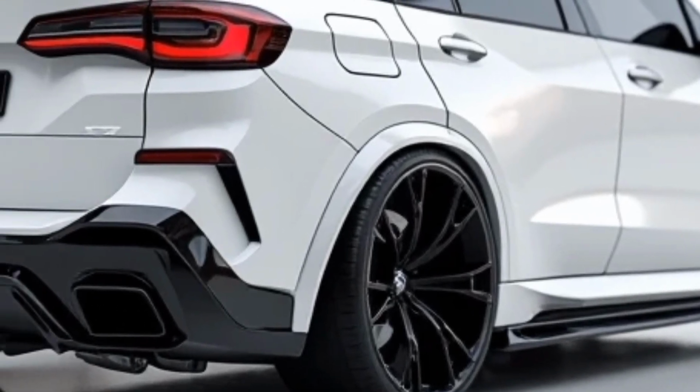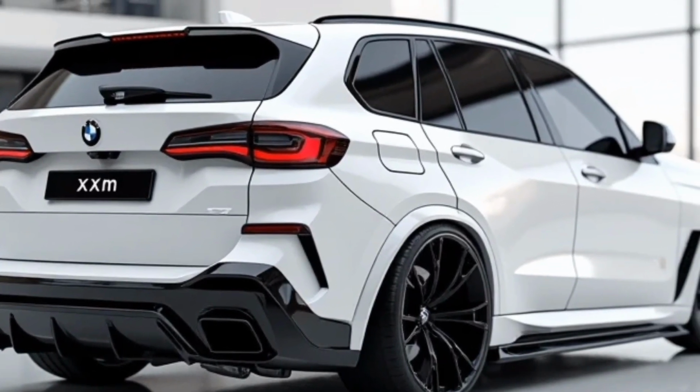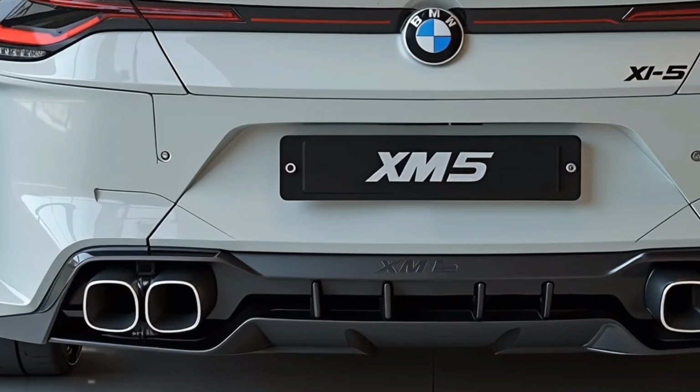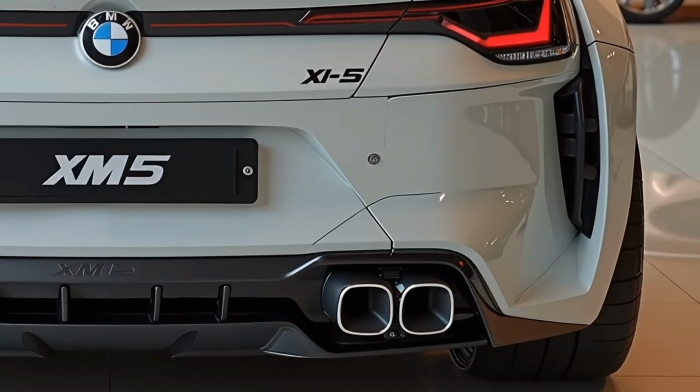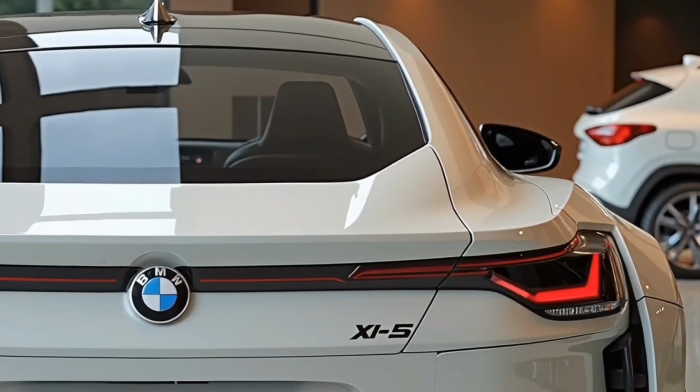segment. Whether you're looking for a thrilling driving experience, a luxurious interior, or the latest in automotive technology, the X5M delivers on all fronts. That wraps up our look at the 2025 BMW X5M.